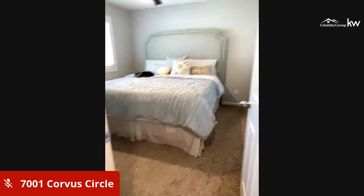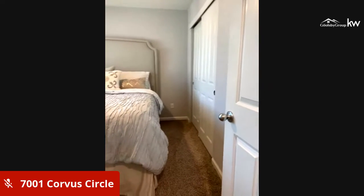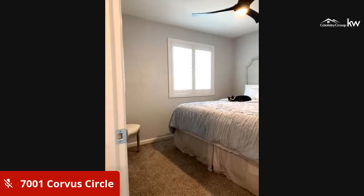And this is actually a huge bed. It's a king size bed, but same thing: modern ceiling fan, two-tone paint, plantation shutters.